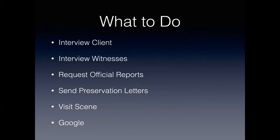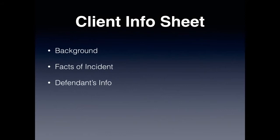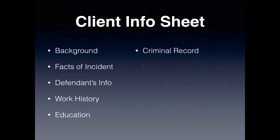So what do we include on our client interview sheet? When we're interviewing the client, it's important to get all the background information, the facts concerning the incident, as much information as the client has on the defendant. You want the client's work history, educational background. You want the client's criminal record.